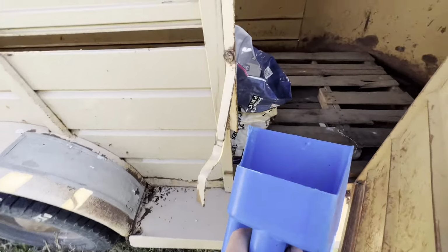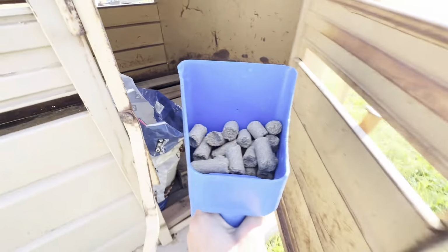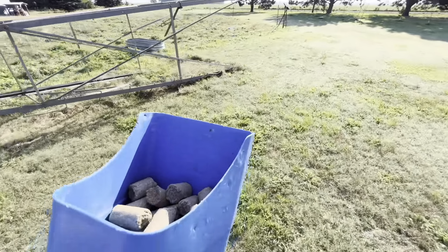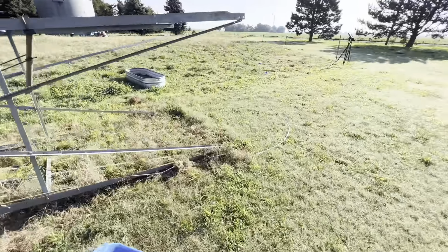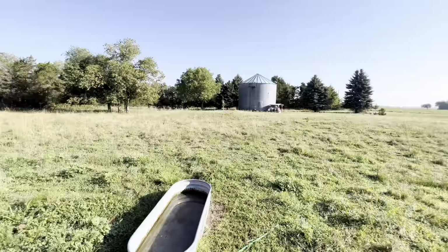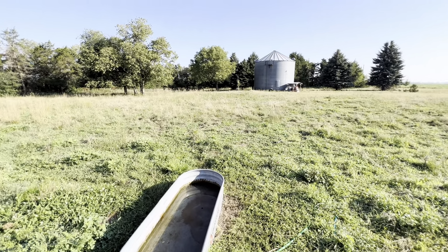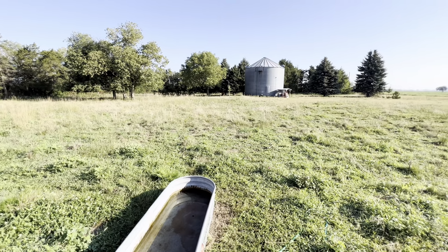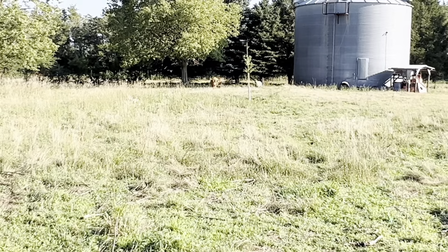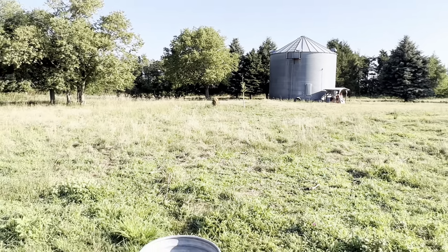Someone that didn't die is Little Red. Little Red is still alive and kicking. At least he was last night. So as long as I don't come out here and he's plopped over dead. No, he's over there in the corner. Supper time! Here she comes. Look at that. And all his pride and glory. Super majestic.